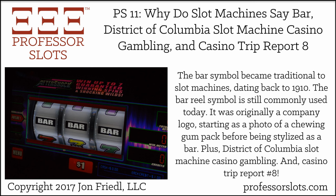Reel symbols are often traditional, including stars, bars, numbers, and various pictured fruits. Fruits can include cherries, plums, oranges, lemons, and watermelons. The number 7 was also very popular, as is the word jackpot itself. And finally, then there are bar reel symbols. Fruit reel symbols were first used in slot machines by the Industry Novelty Company of 1909. This was quickly followed the next year by Mills Novelty Company of Chicago, inherited by Herbert Stephen Mills, with a slight addition. Mills added the photograph of a chewing gum pack along with the fruit reel symbols. Soon after, these photographs of a chewing gum pack were replaced with a stylized bar symbol.